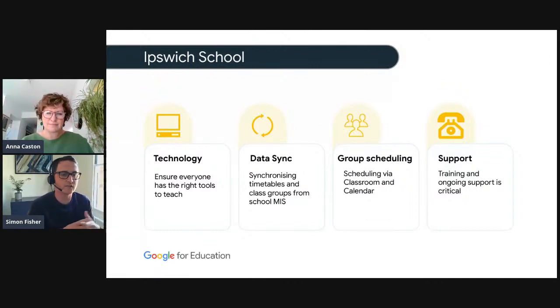So the first area is technology. The majority of our teachers are using 14-inch touchscreen Chromebooks. We've provided styluses to those that want to use Jamboard, and some teachers are using their standard desktop PC, which is fine. The beauty of G Suite is that it's device agnostic, so we've got teachers and pupils using a range of devices.